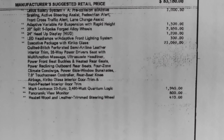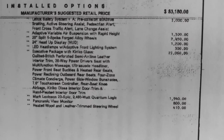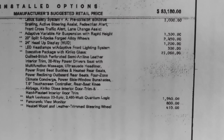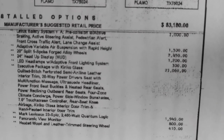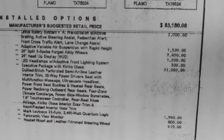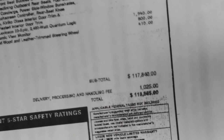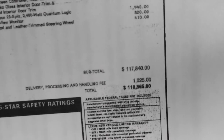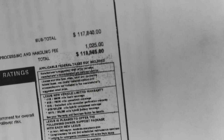We have the Mark Levinson stereo, which is $1,940. The panoramic view monitor, which includes the safety aspect to it. And if we go up here on the list, the 20-inch wheels and the 24-inch head-up display and the Lexus safety system. So there we go. We're all in at a base price of $83,180. But when we're done with adding all the options to the car, we're at $118,800. $95? I cannot read that. It's too blurry. Anyway, you get the gist.